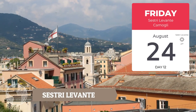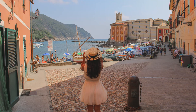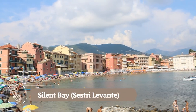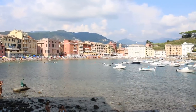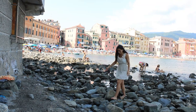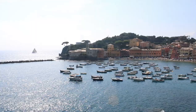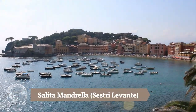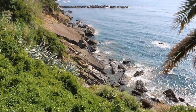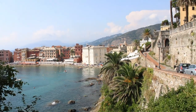The following day, we had the goal to visit two less popular destinations in Liguria, Sestri Levante and Camogli. After roaming the colorful streets of Sestri Levante and taking pictures on every corner, we got to the beautiful Silent Bay, which is the highlight of this town. Since I wanted to see the best view of the bay, I walked a bit towards the viewpoint where, of course, I had way too much fun with my camera while my travel buddy was enjoying a swim on the other side of the bay.